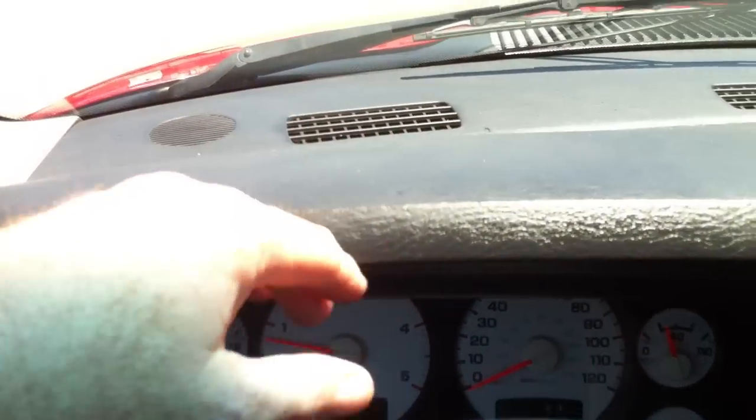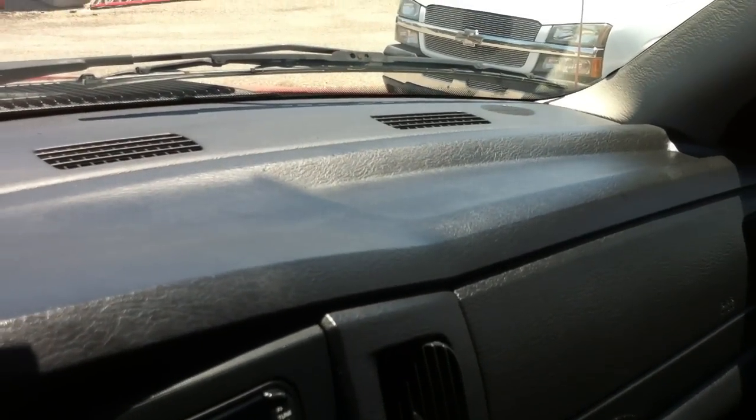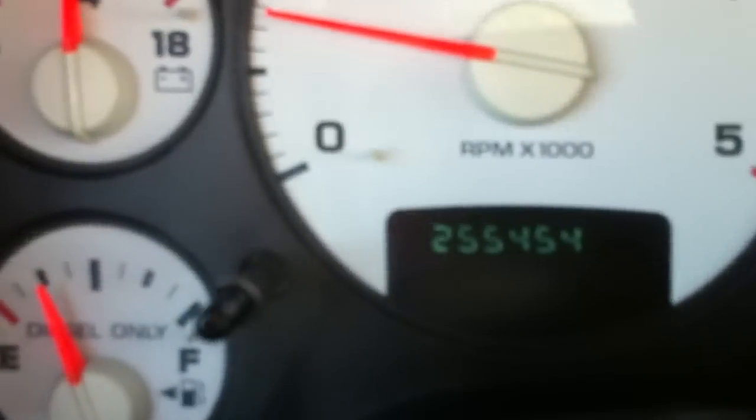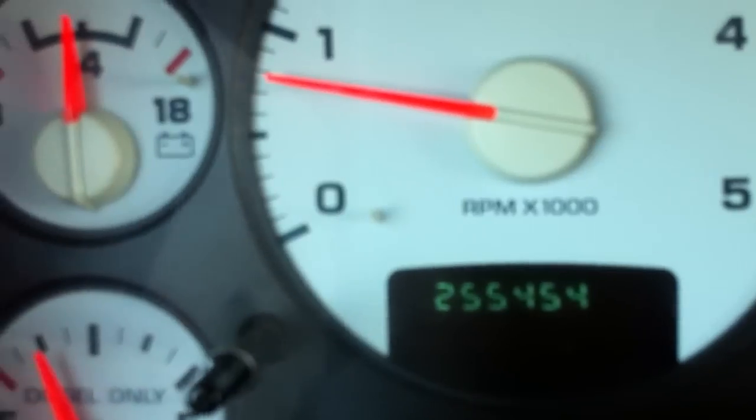I see a little scuff right here and a little scuff there. But wow, I mean, the seats are in absolutely fantastic condition. Dash is in good condition. Usually on these older Dodges, the dash is notorious for cracking, which means that this guy probably had this inside a lot. Oh, there's your temperature. That'd be 111. So, all right, let's run you through this stuff. Shade on this. 255,454 miles.